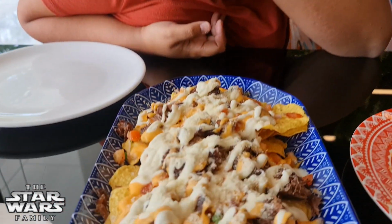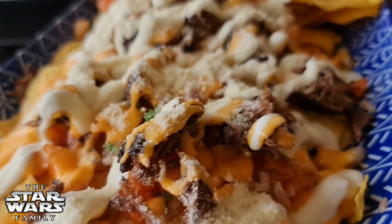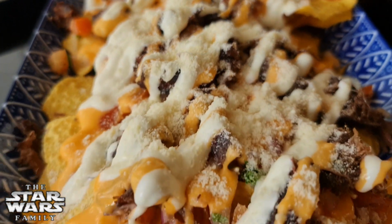We'll be back. All right, guys, we are back, and we have our first 2 items already, and we're excited because we have nachos, of course. Bulalo nachos, guys. Yeah, so you see the shredded bulalo in there. Looks so good. Smells so good.